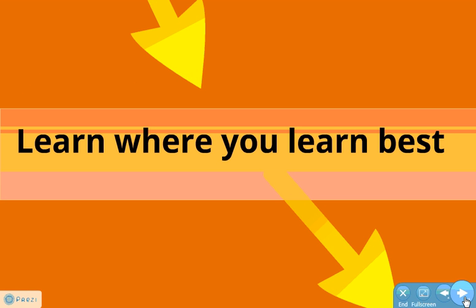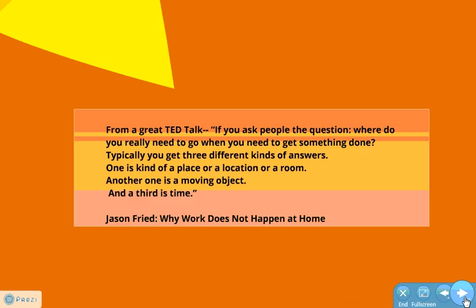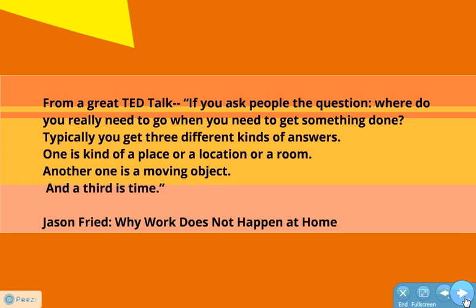Also, with this model, students are able to learn where they learn best. Now, students will learn where they learn best. That's a matter of when they learn best, where they learn best, how they learn best. And from a great TED Talk by Jason Fried, he writes, if you ask people the question, where do you really need to go when you need to get something done? Typically, you get three kinds of answers. One is a place or a location or a room. Another one is a moving object, and a third is time.